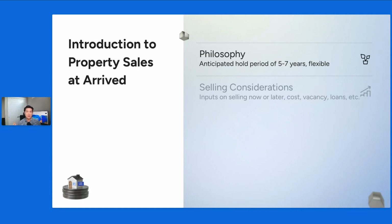On the flip side, if we hold it for a shorter period of time and can sell it quickly for a nice gain, like a flipper might, then that thesis is also viable. So we really look at just that overall return and then decide: is the right time to sell now, in the future, or should we have already listed that property?